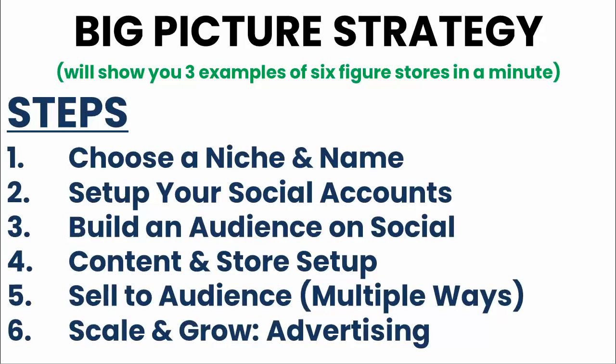And then step 6 is to grow and scale using advertising. And of course, step 4 through 6, you are going to be doing constantly. Or let me rephrase that. Step 3 through 6, you're going to be doing on an everyday basis. You need to grow your audience every day. You need to create content every day. You need to adjust your store. Once you have your store set up, you'll be making small tweaks to it.